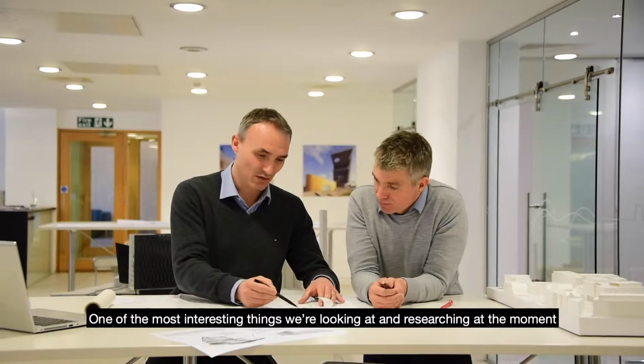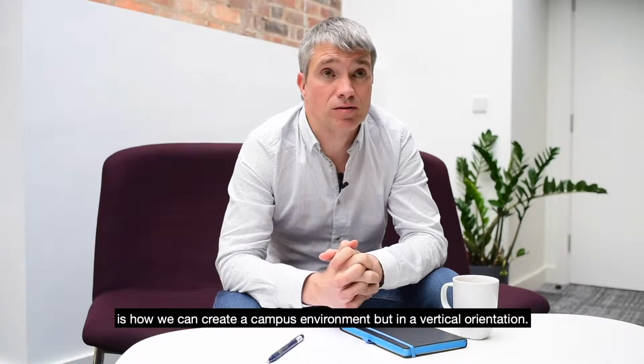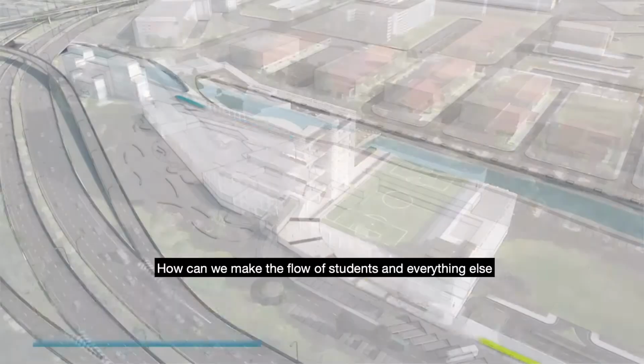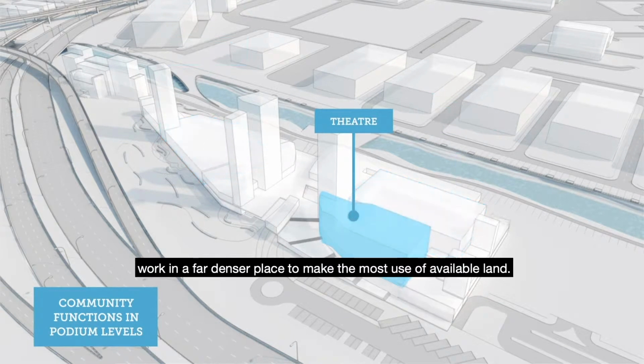One of the most interesting things we're looking at and actually researching at the moment is how we can create a campus environment but in a vertical orientation. How can we actually make the flow of students and everything else work in a far denser place to make the most use of available land?